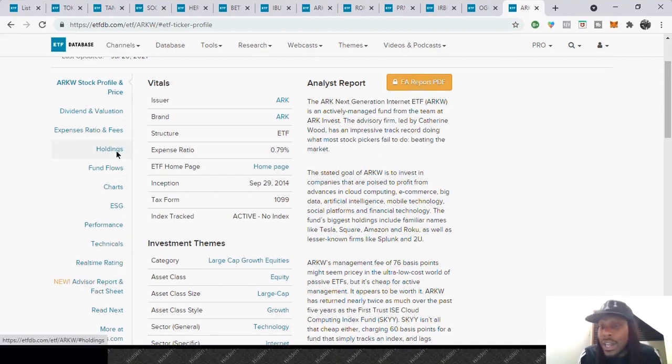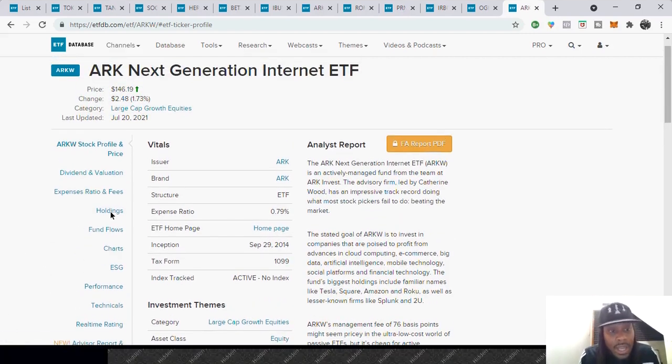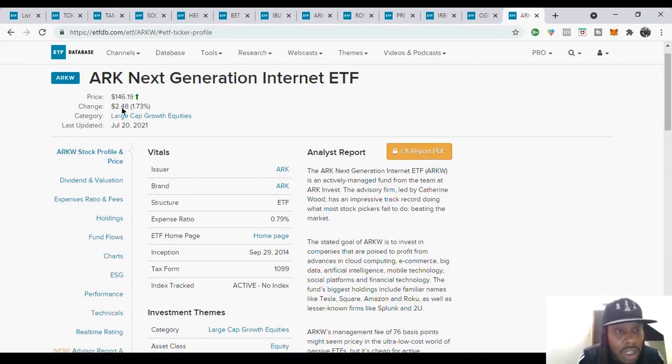So you can see what's all in it. Some of these companies may be ones that you are familiar with. Instead of having to invest in each individual one, you get exposure to it just by tapping into this. You can also see that the price of it is currently $146 per share. And depending on what investment vehicle or platform you use, you can probably buy partial shares.